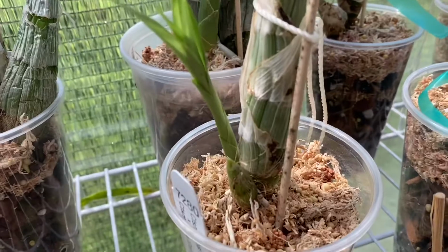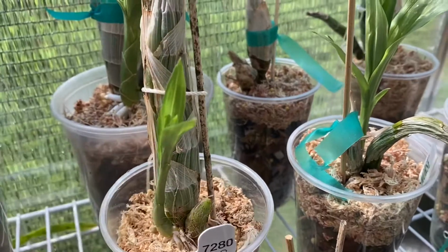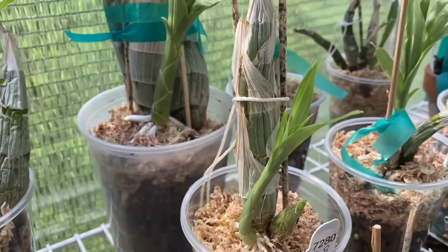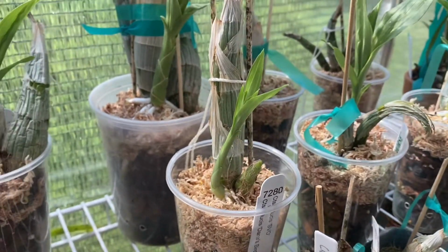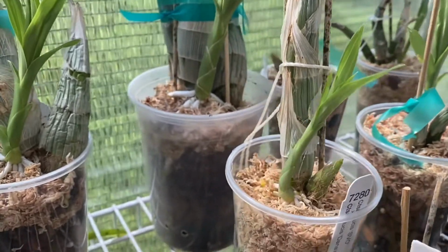This is my Catasetum lucius. This skewer has a lot of mold on it. I don't know why this mold is forming, but it's not hurting anything from what I know. I get this a lot out here in the greenhouse, and nothing ever happens. Nothing rots because of all the mold, so I think it's fine. Someone let me know if it's fine or not, but I had it last year and nothing rotted because of mold or anything, so I'm assuming it's fine.